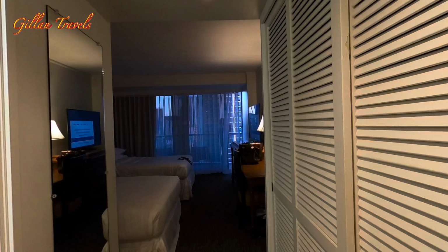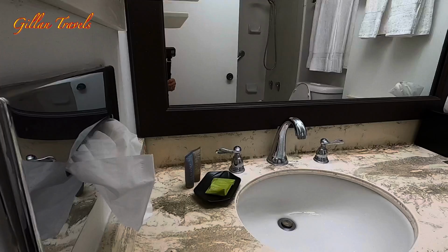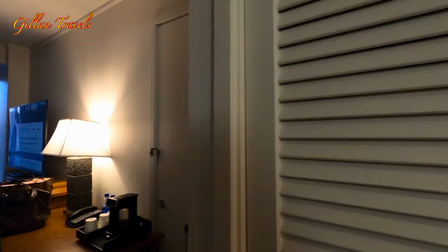So I'm going to tour you guys to our room. It's a tower ocean double with ocean view. And this is our bathroom. It's a pretty standard one with a clean sink, some complimentary toiletries, and a mirror. The towels look old though and they need to be replaced with new ones. And the bathtub with a shower needs renovation also, but anyway, it's clean and that's the most important thing to us. And on this side is the closet where we can keep our belongings.